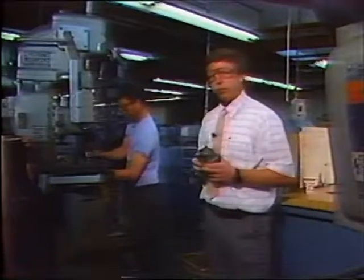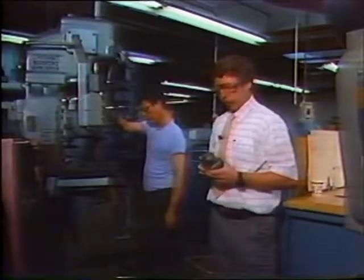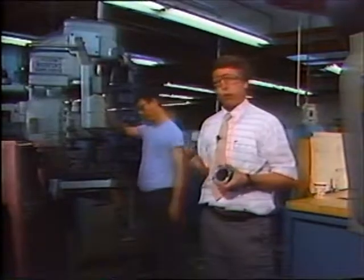Now the effect of this is that, first of all, we reduced all the travel time throughout the whole shop. We can get one part going through each machine, going from start to finish in a very, very short time. And in fact, we compressed the lead time from our 10 to 15 days down to, in effect, 3 minutes.